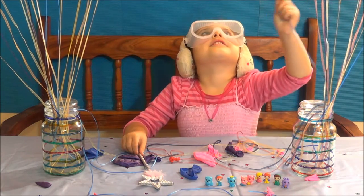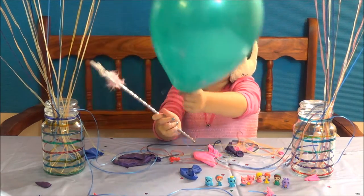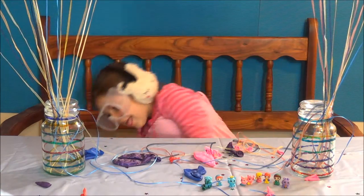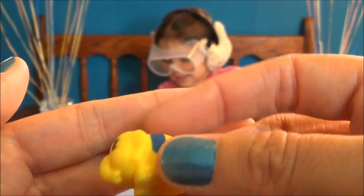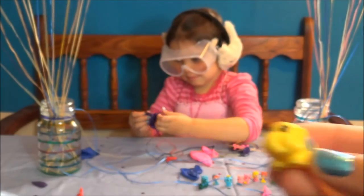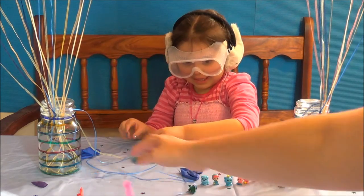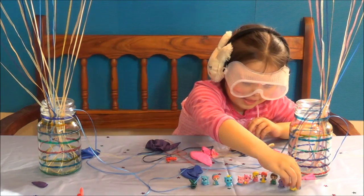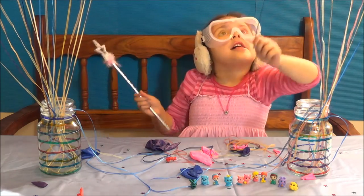Which one? Whee. Woo! Where did this one travel to? I found an elephant. A yellow and blue elephant with a blue blankie on him. Oh, he's so cute. Yes, Sarah. This is lots of fun. Let's see which one now.